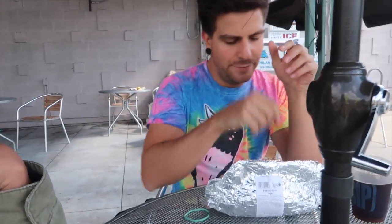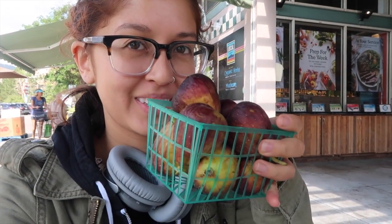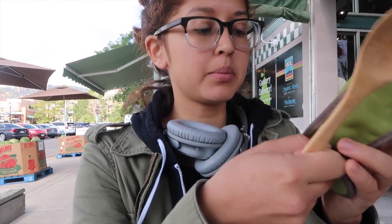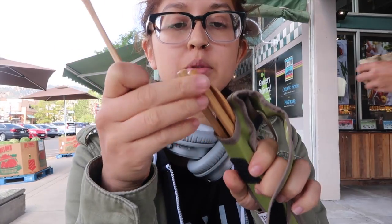We took a little work break to eat. What'd you get? A breakfast burrito. So we went to Ideal Market, which is like a Whole Foods, and I got some oatmeal and some figs. And then I brought my To-Go Ware. It is bamboo utensils. I have a spoon. It comes with chopsticks, a fork, and then Chris is using the knife for his burrito.